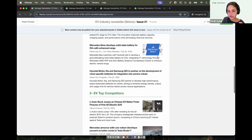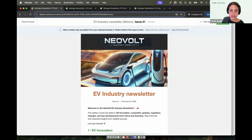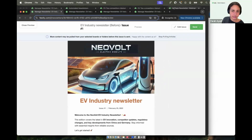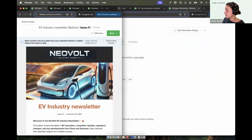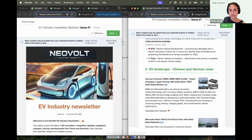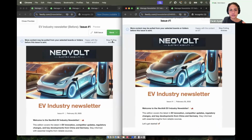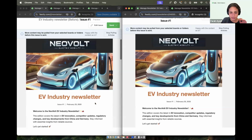Now, since we live in a world with AI, let me show you how, when we apply AI, I can enrich and augment my newsletter. I will have it side by side so you can compare. On the right-hand side, I have my newsletter that I created with the help of AI. On the left-hand side, I have my newsletter that I created previously without the AI. Let's see what the difference will be.